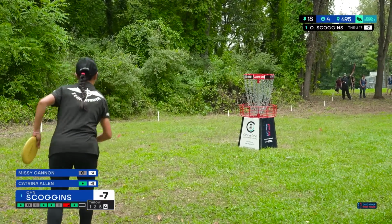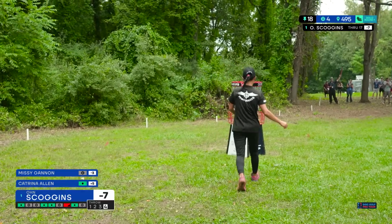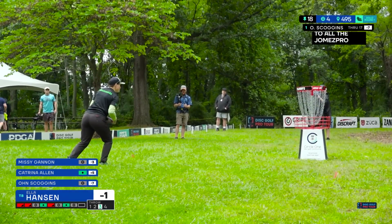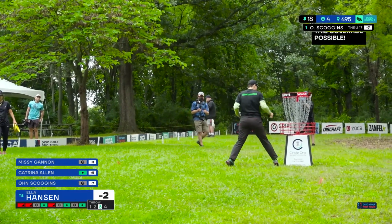Yeah, a little bit of a rough round for Katrina, but we got 3 more. No, there were 3 birdies on the day. Katrina Allen got it. Holland Hanley got it. And Ella Hansen got it. Yeah, to get to 2 down. Wow.